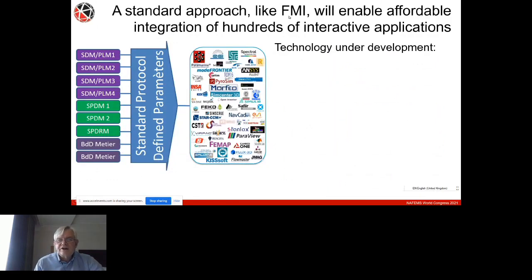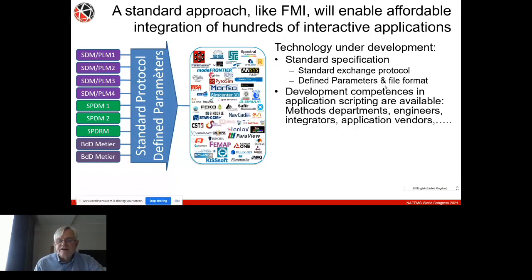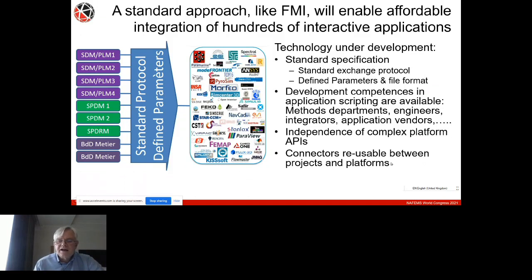Well, FMI has shown us that use of a standard enables affordable integrations between hundreds of applications to be developed. So we're looking at a standard specification with a standard exchange protocol, defined parameters and file formats. And that will enable connectors to be developed simply by people who understand the CAE applications. They won't need to understand the platform. They'll be independent of the complex platform APIs. And then connectors built to this standard will be reusable between projects and platforms.